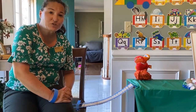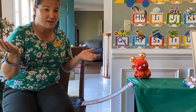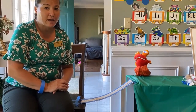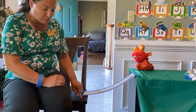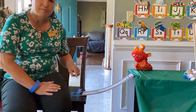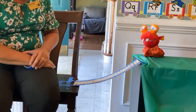All right, our STEAM project, boys and girls, you're going to create a bridge of any recycled material or any materials that you have around the house. And you can use your kitchen chairs. If you use blue painter's tape, it won't mess up the paint on anything. But Toby's gonna describe how he made his bridge. Toby, how did you make your bridge?